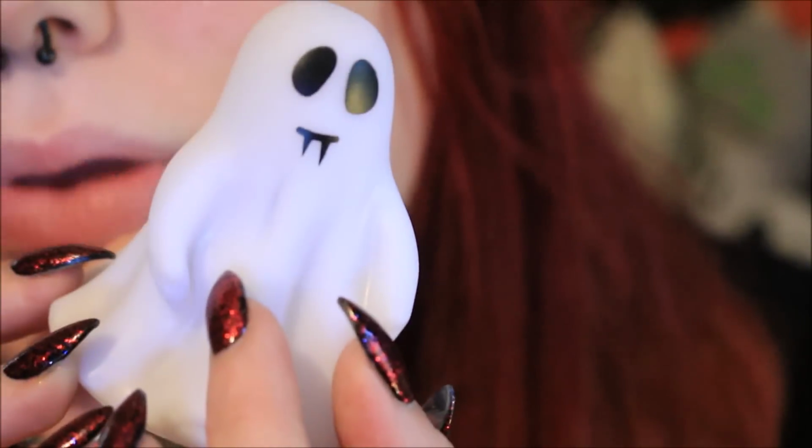These are so cute. I love the fact that the ghosty is like a sheet ghost. He's got cute little hands at the front. It almost looks like he could be holding a pumpkin. I'm not sure. But yeah, that is a little ghosty I got. I'm honestly so pleased with him. I didn't think I'd like him that much, but actually he is a really nice quality.